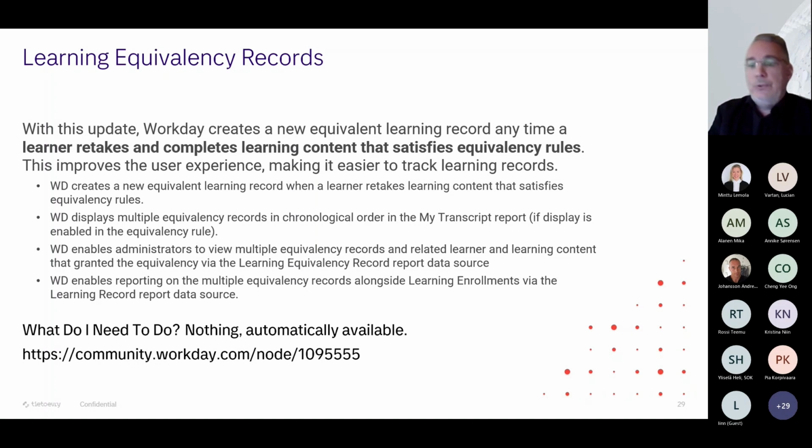And there is also a link to the community post, so you can have a look at this in your own time, because we are going quite fast through this.